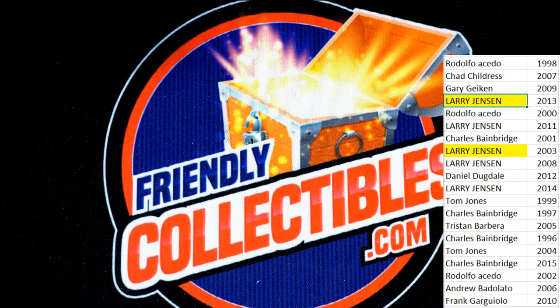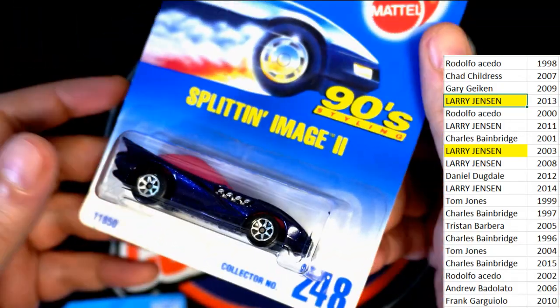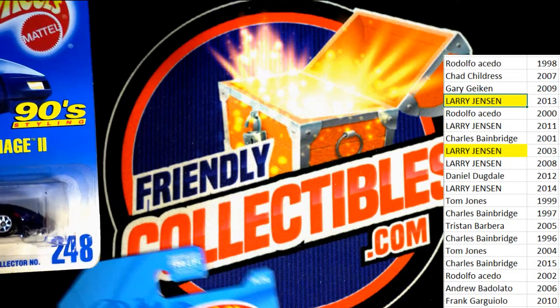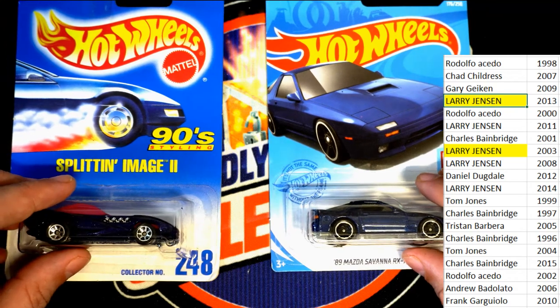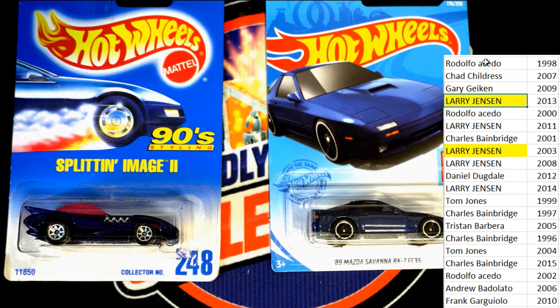Okay, so let's see. We got us a little random coming up. Larry, congratulations. Larry's done pretty good so far, hitting the 03 and the 2013. We're going to designate this one, the 1992, as number one. And we're going to designate this as number two. Just go with older to newer or whatever, it doesn't matter. I'm just designating this is one, this is two. Let's do a random. Seven times, three winners at the top of the list after seven. Good luck.